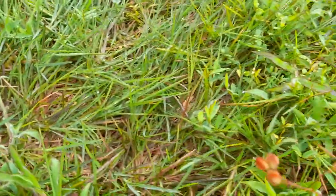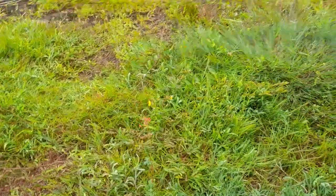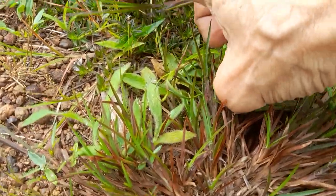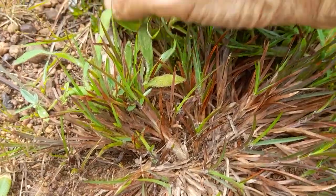So half a dozen species are there, including my favorite Lepidagathis also is there on the edges. That's the Lepidagathis there. This is a plant that has captured my imagination. I'm trying to grow it also.